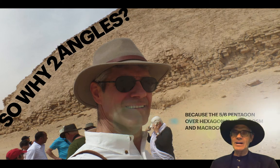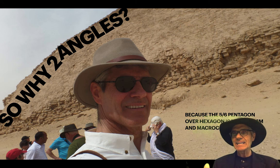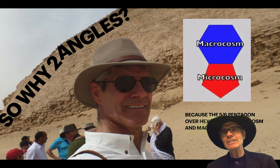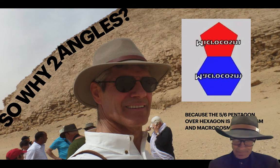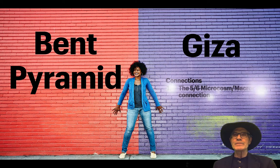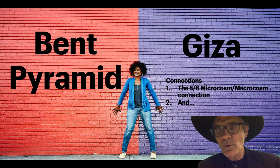So, why two angles? Because the 5-6 pentagon over the hexagon is microcosm and macrocosm. It's an intimation that we've got some hints about the meaning of life, about how to be connected with the beyond, heaven and earth. Okay, so the first connection we've seen between the Bent Pyramid and Giza is this 5-6 microcosm-macrocosm connection. I want to look at one more.